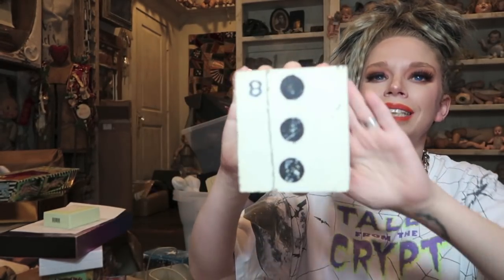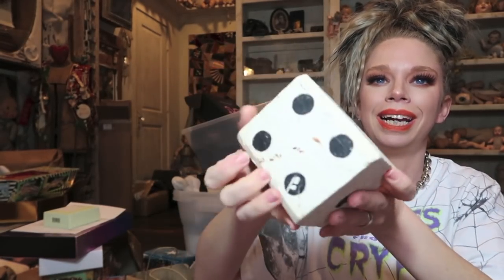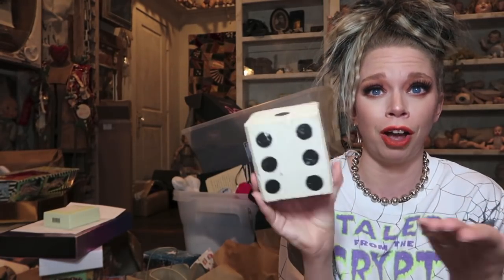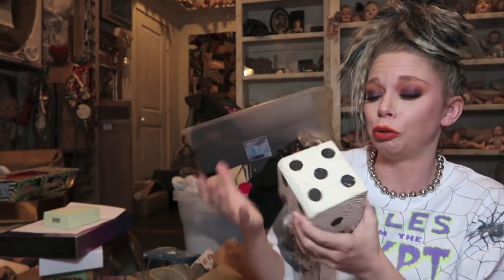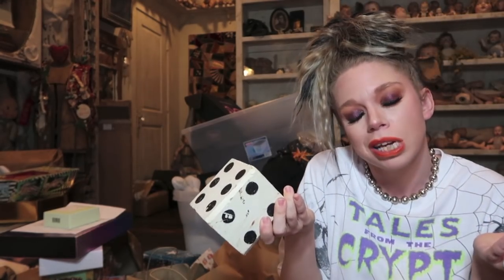So this is our last object to look at today, and it is a gigantic wooden dice. I have no idea what this could have possibly been used for other than decorational purposes. It would have been crazy to throw this and roll this. It's pretty heavy. It's like a solid block of wood, but it looks really cool.